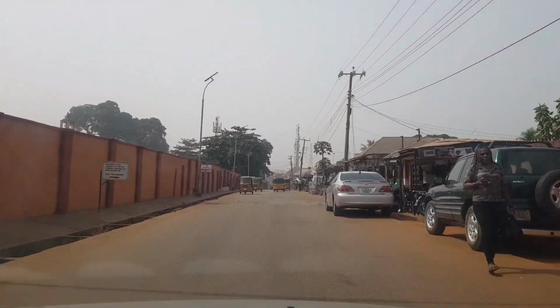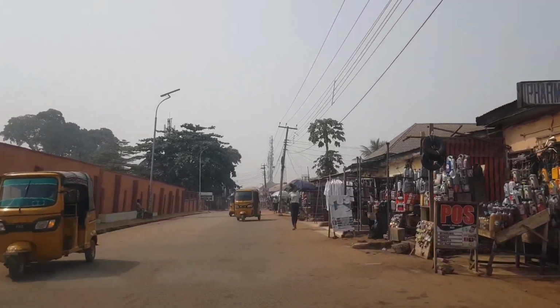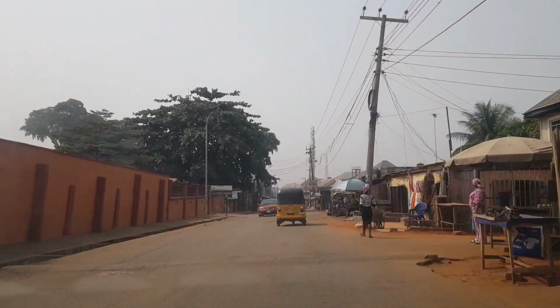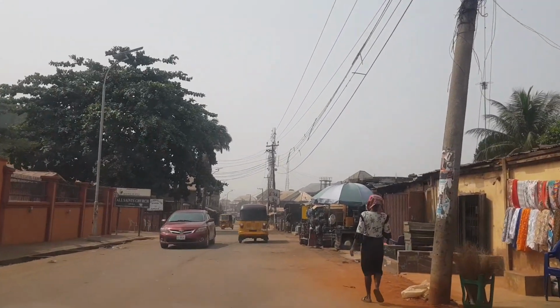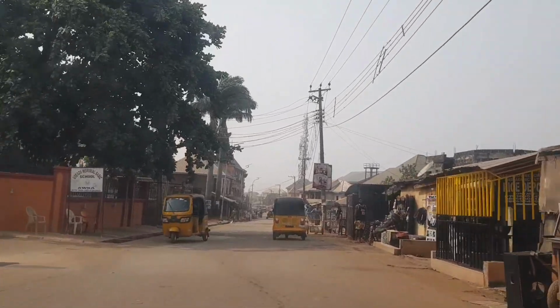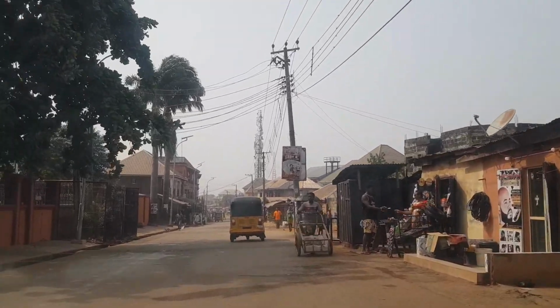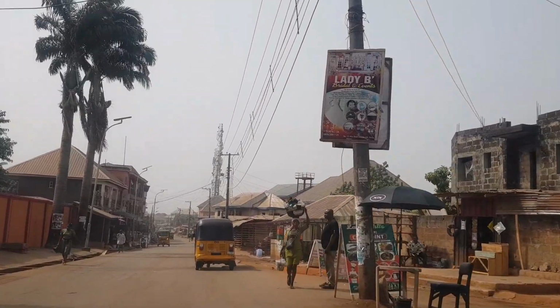And this area is also right in the heart of Awka city, so you have ease of movement to various places when you reside in this area. The security in this area is okay relatively. The power supply in this area is not bad at all.